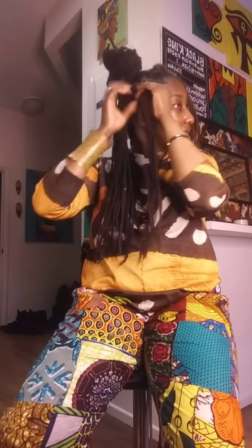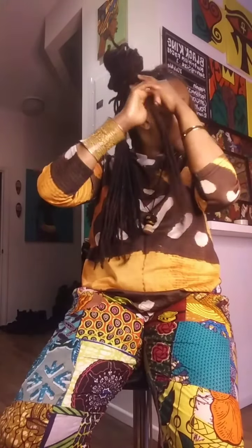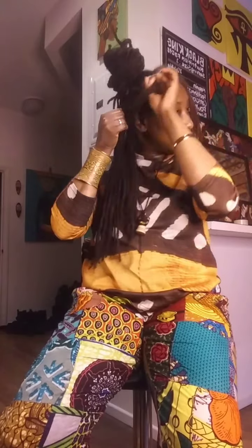Just to show you guys, this is really for the sake of the video. If I wasn't doing the video and I had washed my hair, I probably would just take a bunch in my hand and massage it like that and be done, right? But I'm placing emphasis on each section just to show you guys what it looks like as it's being applied.